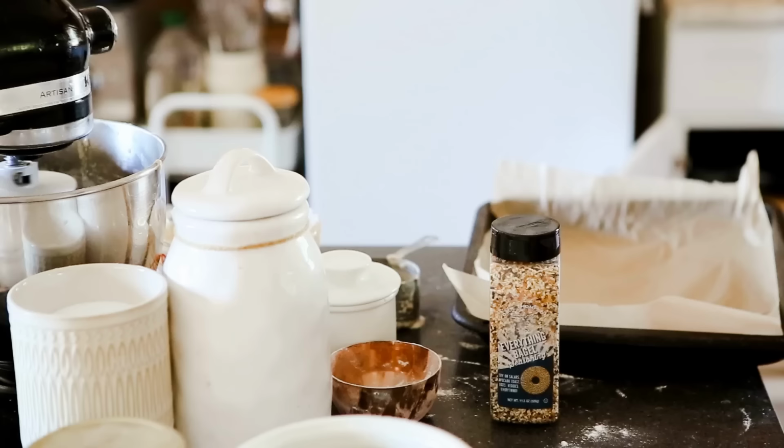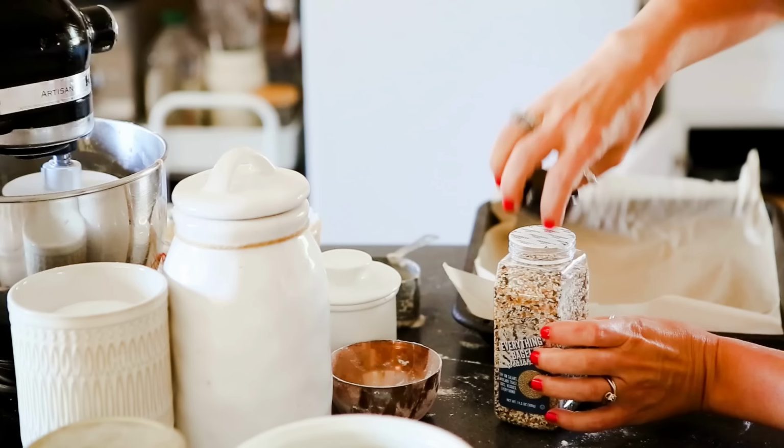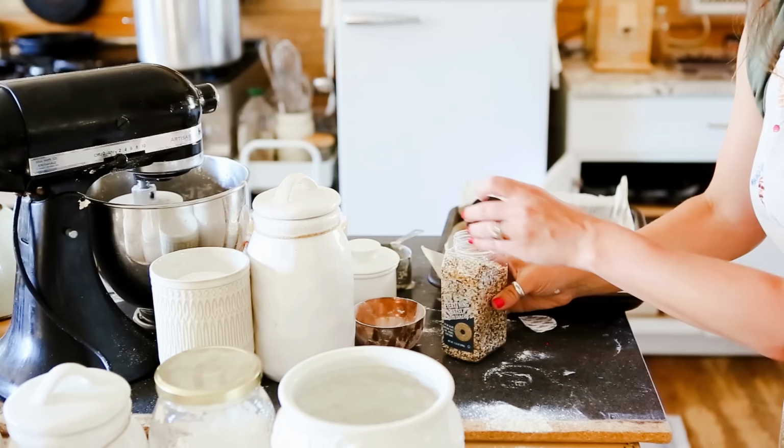I found this everything but the kitchen sink bagel mix. It's one of our favorites. We love bagels with all of the fixings on top. So I found this at Costco. I'm going to put it right inside because I have trouble getting the seeds to stick to the top. I know I could do egg and everything, but again, that's more steps. So I'm just going to put the stuff right inside of the dough while it's mixing.